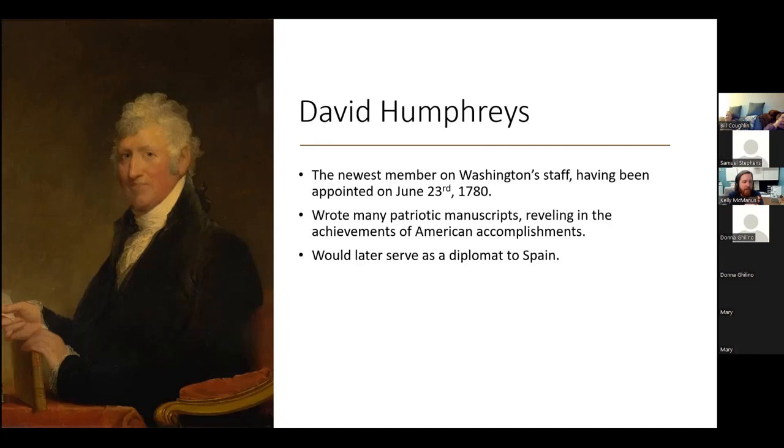Now, he'd write many patriotic manuscripts and poems. He kind of revels in the achievements of the Americans, often highlighting them. And he earns unique praise from Washington. The two of them would soon become very, very close friends. Now, after the war, he is unemployed, but he'll ask Washington for any sort of job, and he would later serve as a diplomat to Spain and also deals with the Barbary pirates for a while.